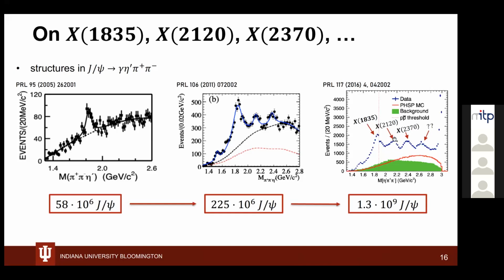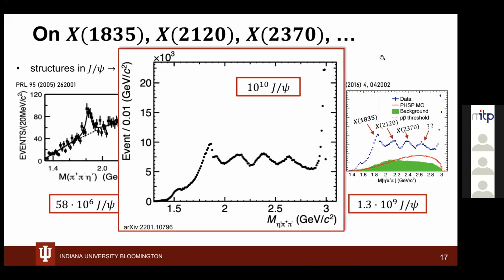You have, in addition, these two structures called X2120 and X2370, and you might even wonder if there's maybe a fourth state hidden here on the right. Now, we have very recently published the same channel using the full 10 billion J/psi that we have today. And then what you see is, again, you can very beautifully see this irregular line shape of the X1835 at the proton antiproton threshold. And you do actually see three more structures here on the right-hand side, the 2120, the 2370, and the new state that we now call the X2600.